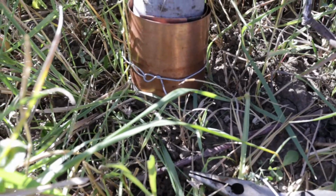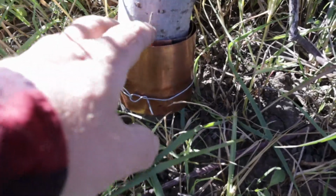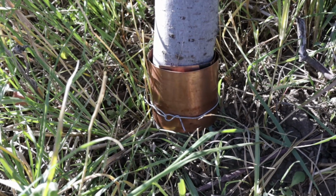I think I'll give that a try. It's not the best thing in the world, but hopefully it'll keep the voles off the tree. And we'll go that route. Give it a try, see how it works.